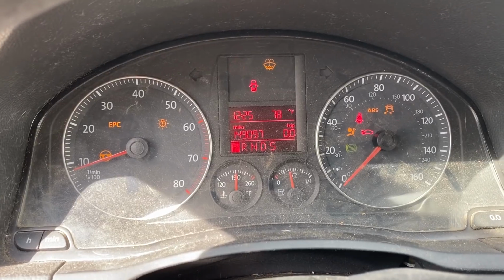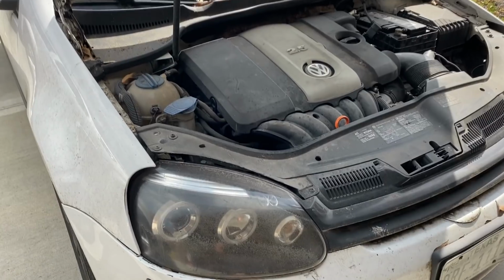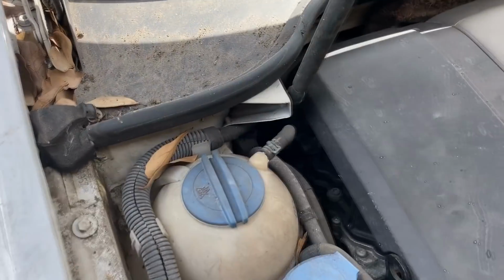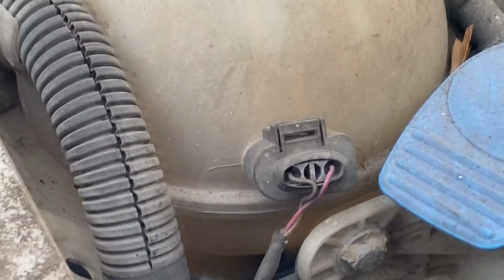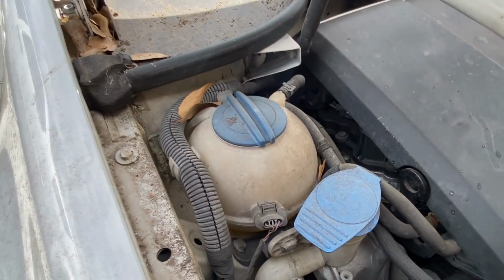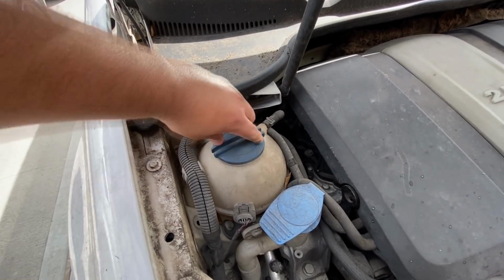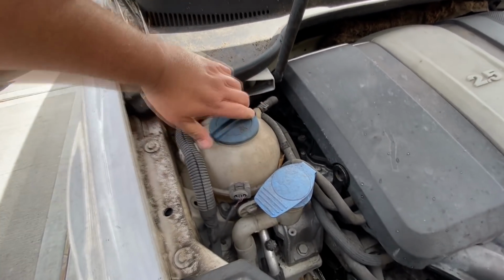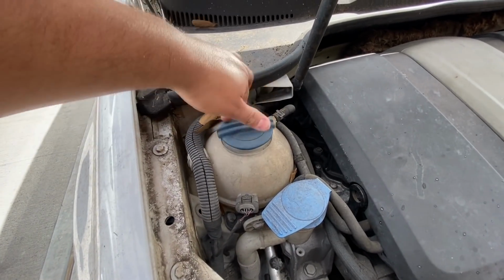But before we take this anywhere, we need to go under the hood and make sure we have coolant in the tank. All right, so under the hood, here is our coolant tank. We're taking a look at it. Does not look like we have enough fluid, or coolant, in there. So let me pull this cap off very slowly. This thing has been running for a little bit. Whoop, got a little bit of pressure there. Scared me.